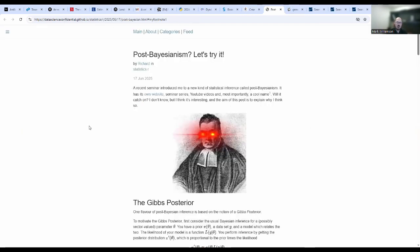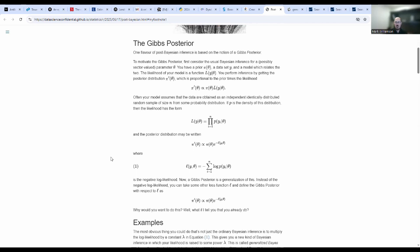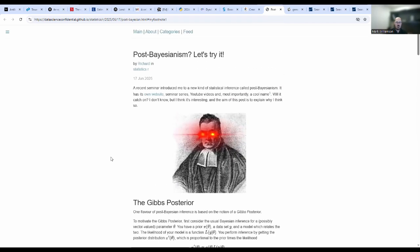All right, second, from Richard in Statistics, R, Post-Bayesianism. Let's try it. So what is Post-Bayesianism? Well, that's what the article is about. So I'm dipping my toes in this as well. That's kind of an interesting framework shift that I want to learn more about.